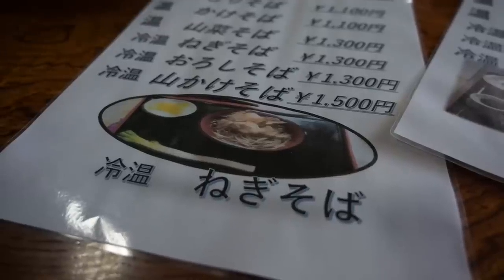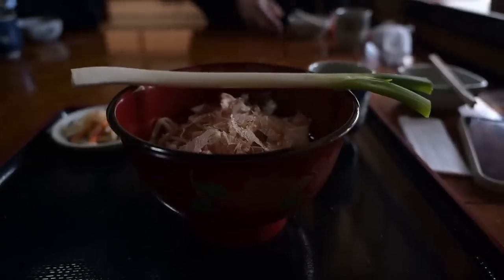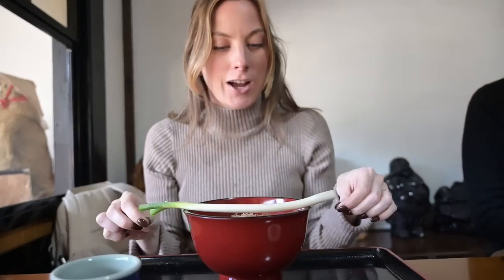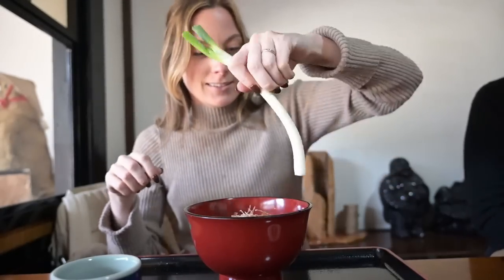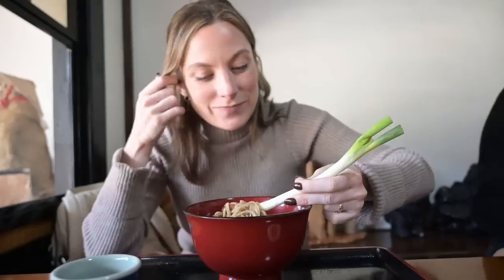This area is famous for their green onions, so you don't get any silverware. The green onion is your utensil. I got the cold soba, and it's served with the green onion on top. And I'm going to eat it using the green onion. Like a spoon? Like a chopstick? Do I break it? No. Wait, okay, maybe... I don't know if there's like a technique to this. This is difficult. Muzukashi.